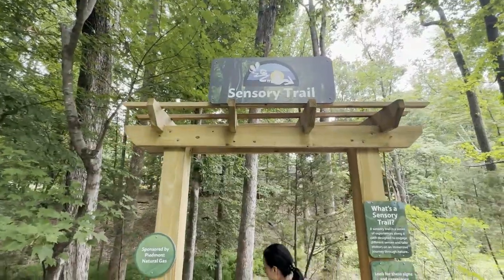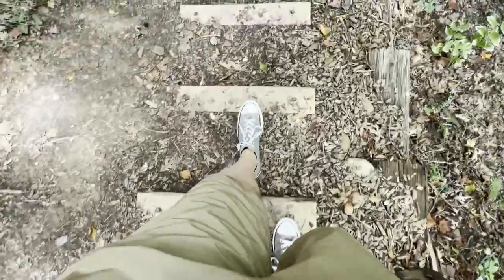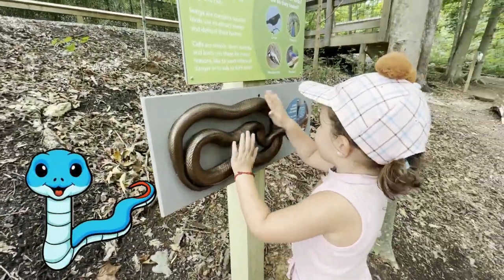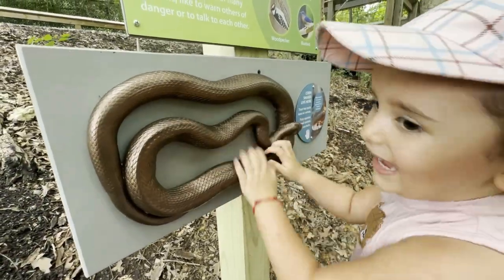We're gonna go on the sensory trail. Yay! I sense the steps on the sensory trail and the dirt under my feet. Do you see what a snake feels like? That's what a snake feels like. Isn't that cool? Yes.